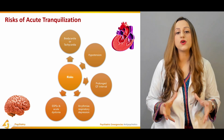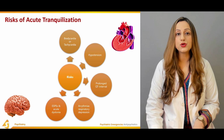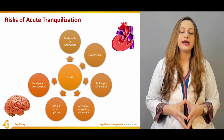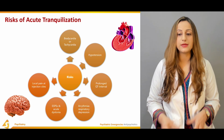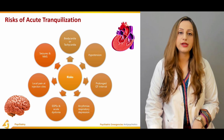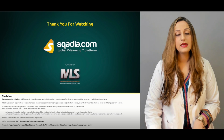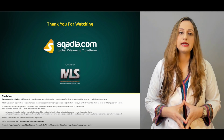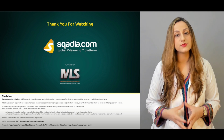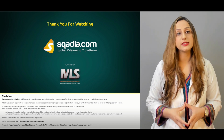So these are the range of side effects that is sometimes seen in patients who are put on the acute tranquilization. Along with that, local pain at the injection sites is sometimes observed in a lot of individuals. Along with that, we have seizures or the neuroleptic malignant syndrome, abbreviated as NMS. So in this section, basically, we covered the side effects or the withdrawal symptoms of the antipsychotics and how we can have the treatment modalities inculcated in such individuals.